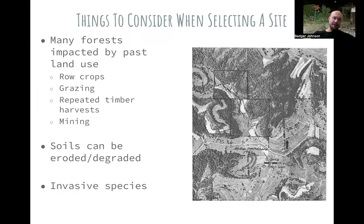So there's a lot of things to consider here. Let's first talk about obstacles to successfully raising ginseng in the woods using the wild simulated method. Most of the land in Ohio has been severely degraded in one way or the other over the course of colonization, whether it was in row crops and drained, or repeatedly clear cut, or exploitatively, selectively harvested, or whether the ground that you're standing on is actually a pile of mine spoils.